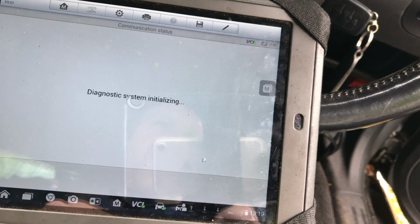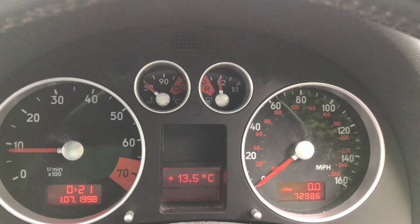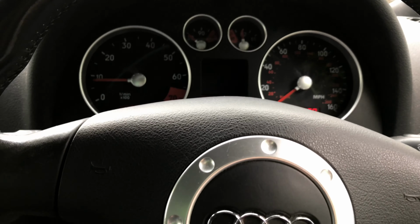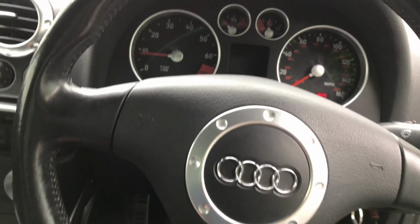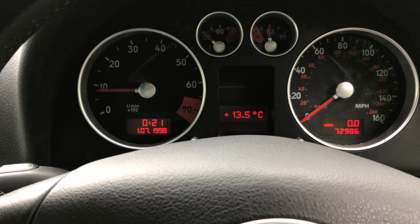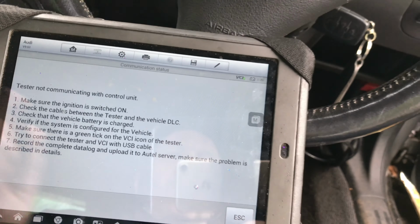But the funny thing is, the guy who owns the car was saying, oh look, the dashboard's come back on, it's now working. He says most of the time you need a 20 minutes to half an hour drive in order to get the dash to work, and then it works all day after that. The first thing I said to him was to send the dashboard away for repair, and he said he's done that. So the dashboard has been repaired and we still have this problem. So you can see there, we've got no communication.